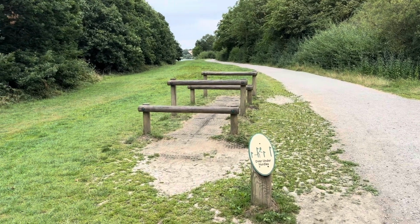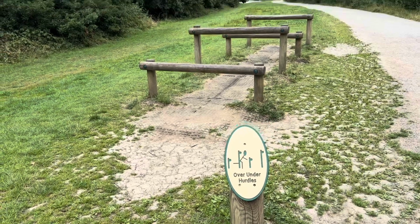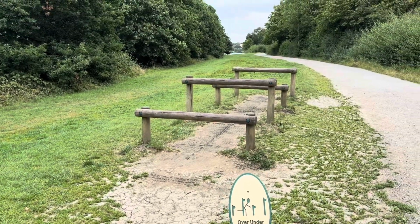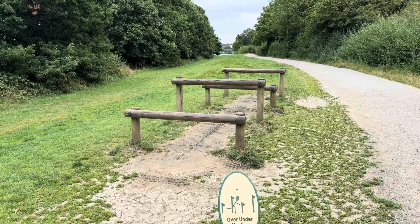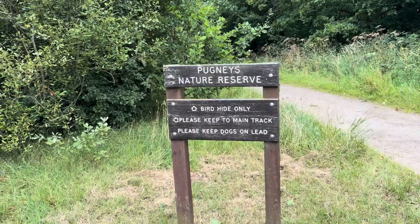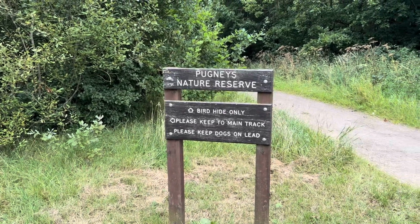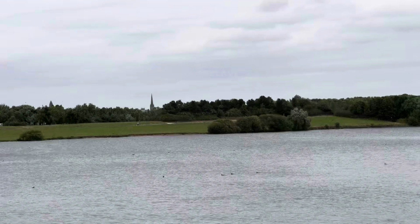So the next cool little quirky thing I've just found is called over under hurdles, which is pretty cool. Again, just walk around this park and you find little cool things like that. So down here there's also a bird hide, but it says bird hide only, so I'm not going to really walk down there.